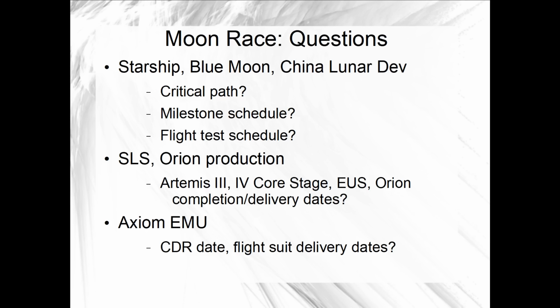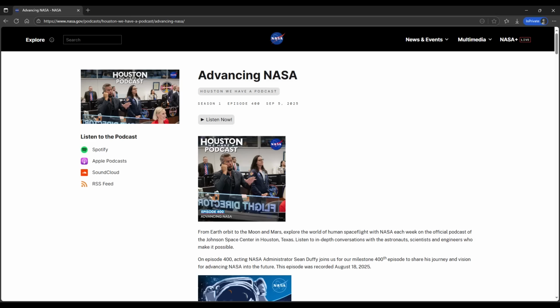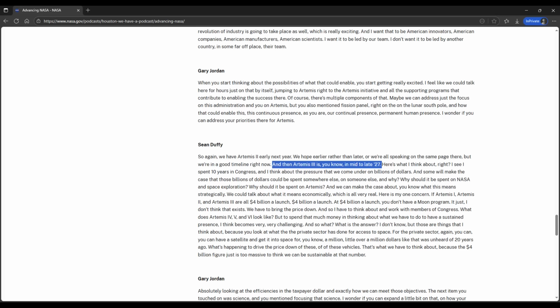There was one little tidbit about the Artemis III date, still very vague, but at least a little revealing. In that podcast recorded back in mid-August, Duffy spoke to the dates for Artemis II and III. So, again, we have Artemis II early next year. We hope earlier rather than later. We're all speaking on the same page there, but we're in a good timeline right now. And then Artemis III is in mid to late '27.